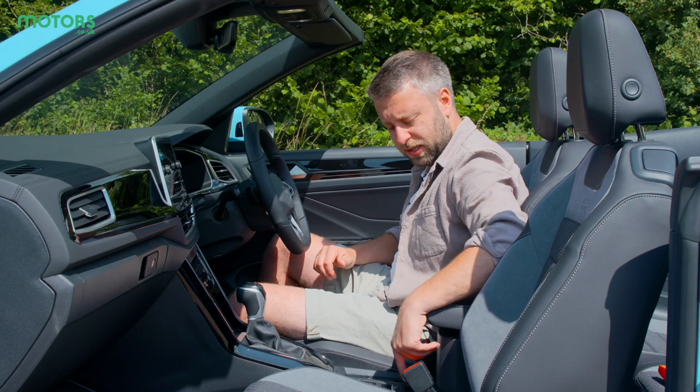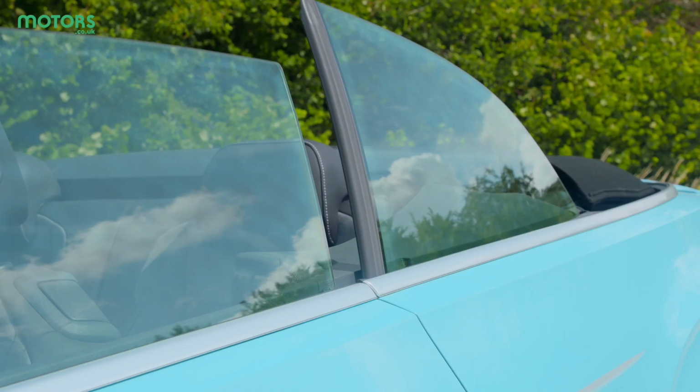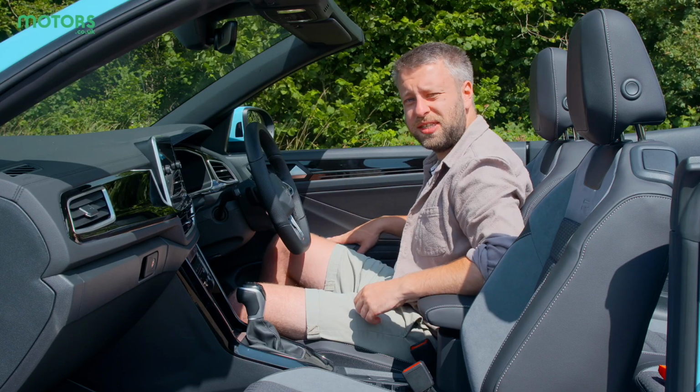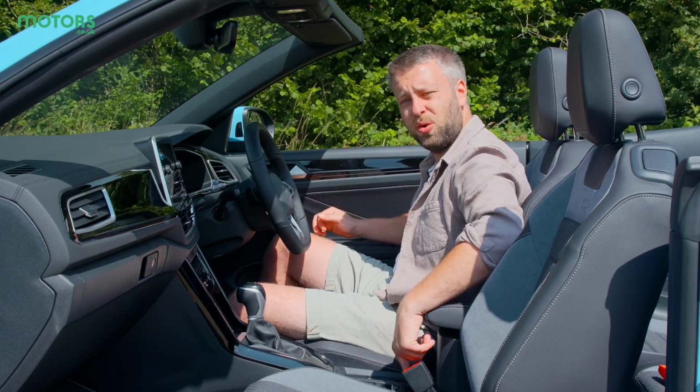One thing I do like is that there's a button down here underneath the roof mechanism button which allows you to raise or lower all of the windows together. That means you don't have to fiddle around with the separate window button selectors, you just use that one to go up or down, and I think that's a very cool feature.